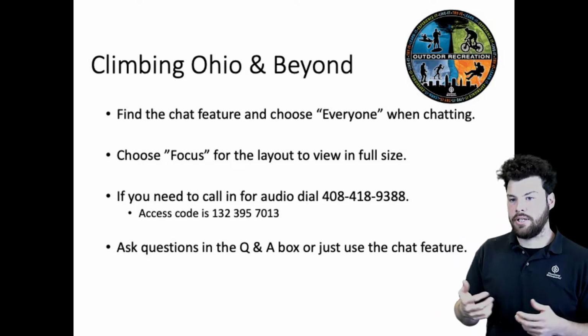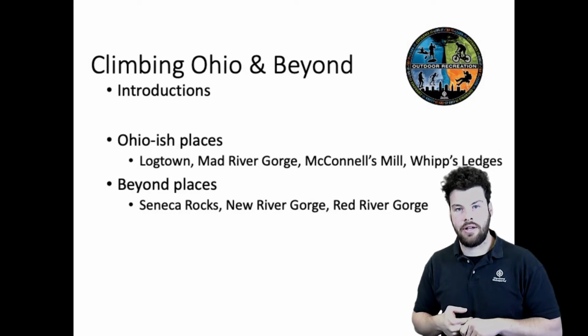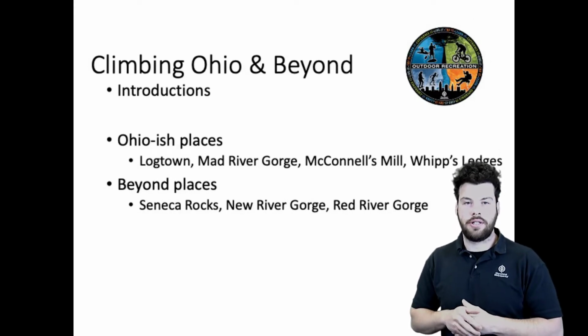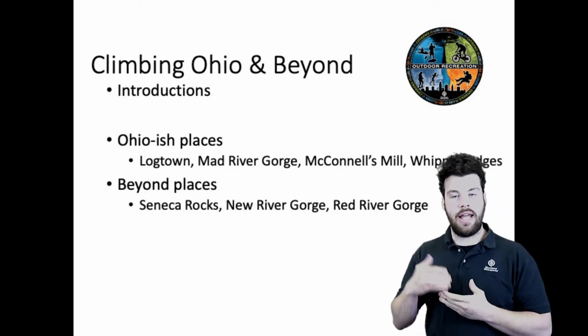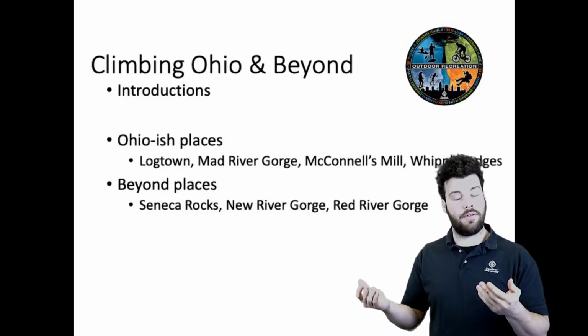Rock climbing, of course, is great. There are a few terms that we're going to use tonight that, if you're not familiar with rock climbing, you might not understand, so I'm going to go through those really quickly. The first one is top rope climbing. Top rope climbing means the anchors are above you. The anchors, of course, are the points that keep you from falling to the ground.